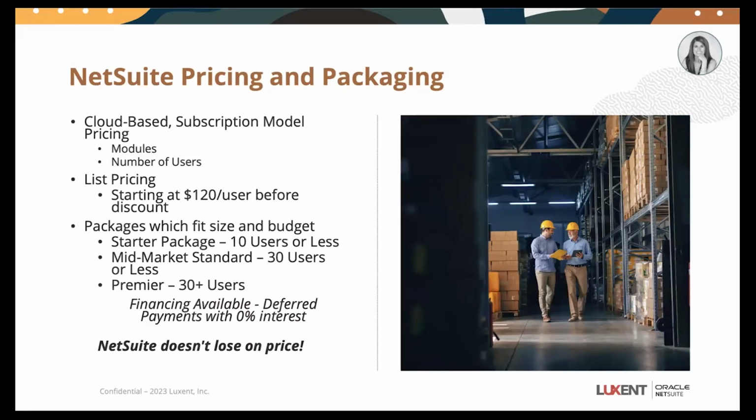We always recommend starting with a very limited scope. Try to get users comfortable with it. Try to start with your financials, maybe some inventory management. A lot of companies are using CRM. The CRM within NetSuite is free. It comes with all the packages. So maybe start with some smaller instance of NetSuite and get the company comfortable with it and users confident, and then start to expand out.